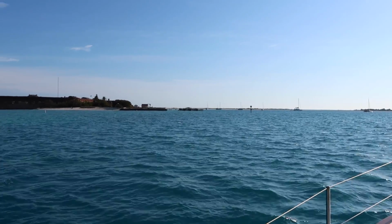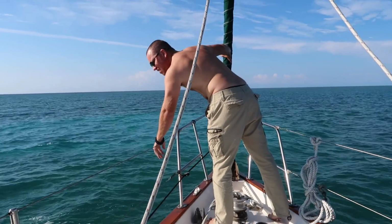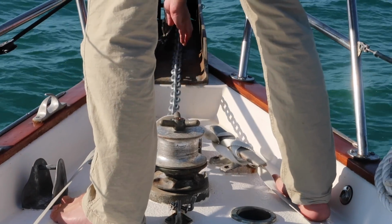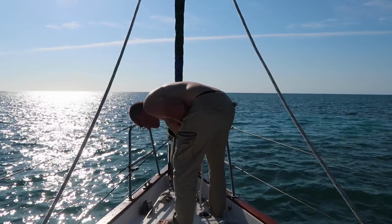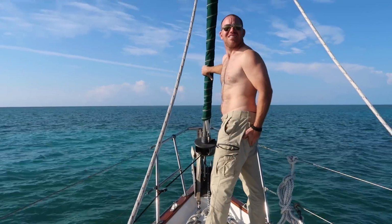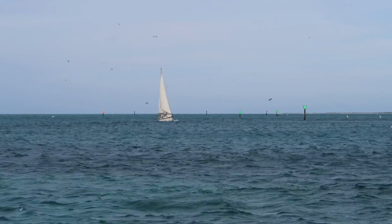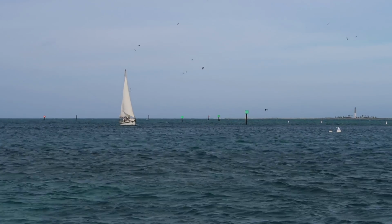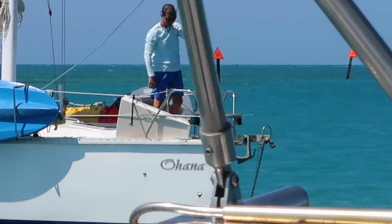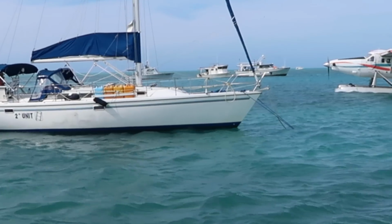Where is second unit? None of these boats look like our friends. Our friends Ohana and second unit made it to the Dry Tortugas shortly after Satori arrived. Our boats were on 2 different courses, and we were simply out of radio contact the entire trip down. We were so happy to see them.